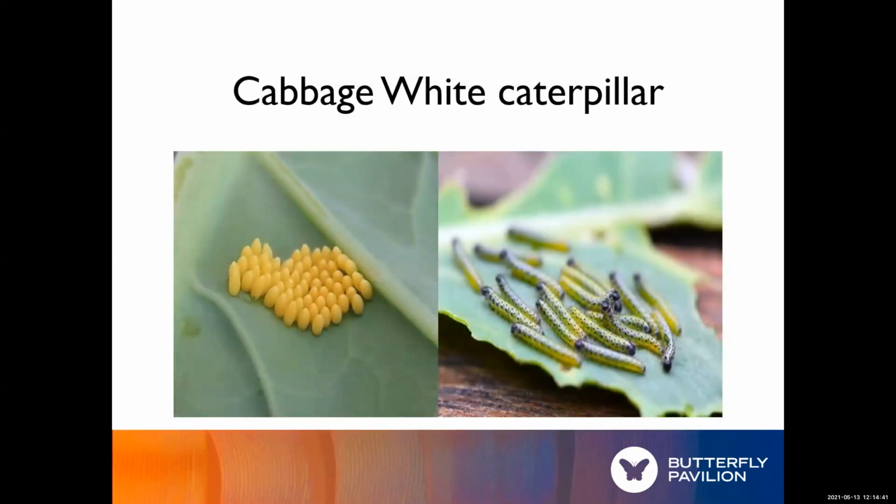And then as eggs and caterpillars, they are going to look a little bit different from our other caterpillars. The eggs are really elongated and yellow, whereas the caterpillars are going to be very yellow and almost translucent with some black spotting along their body and black heads as well. So we'll be able to tell them apart that way. And I believe these also overwinter in the pupa stage. Yep. So they'll be ones that will need some sort of structure to pupate onto and attach themselves to as well.